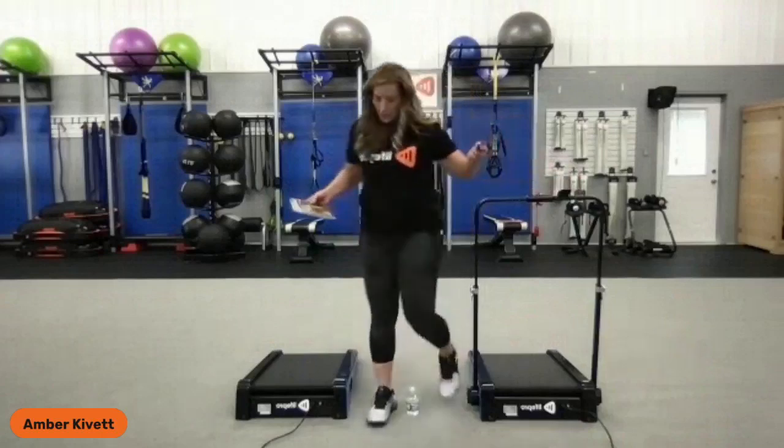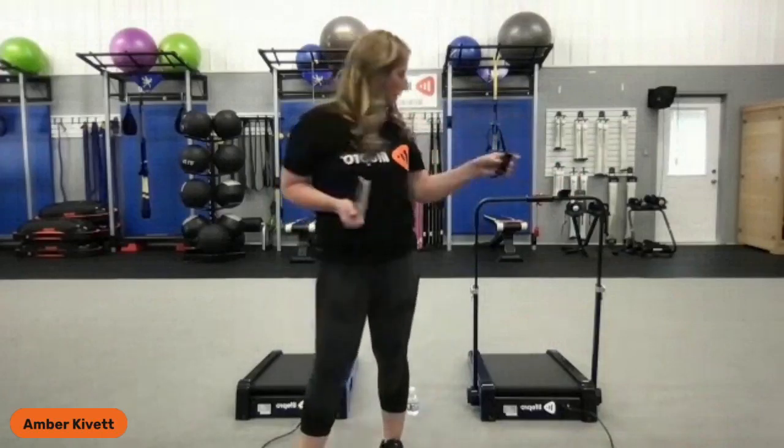Now, you're going to see that when I'm using this, there's actually a remote. I've got the remote that goes to this one. It's actually universal, so it works for both. So you're going to see I'm just using the one treadmill.